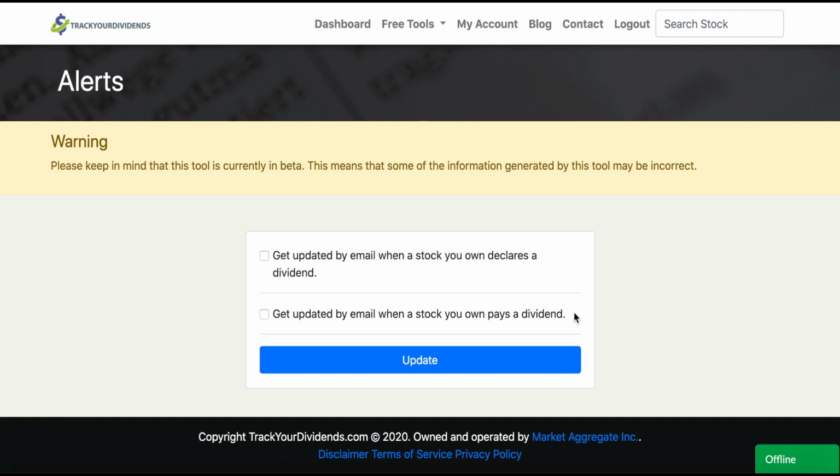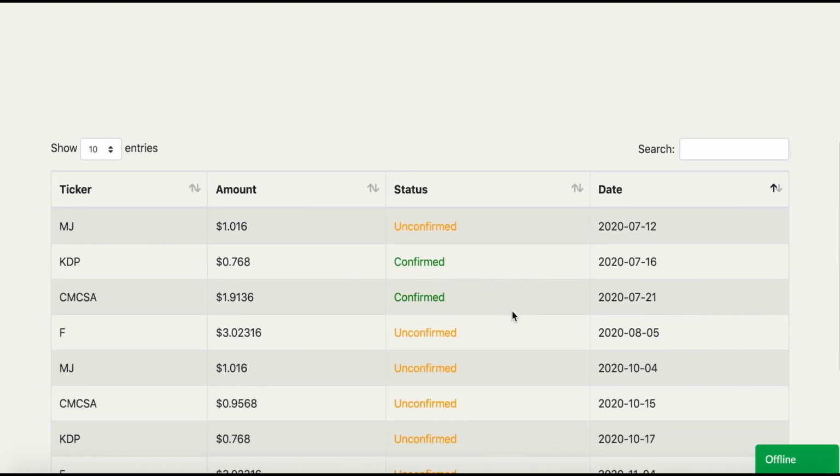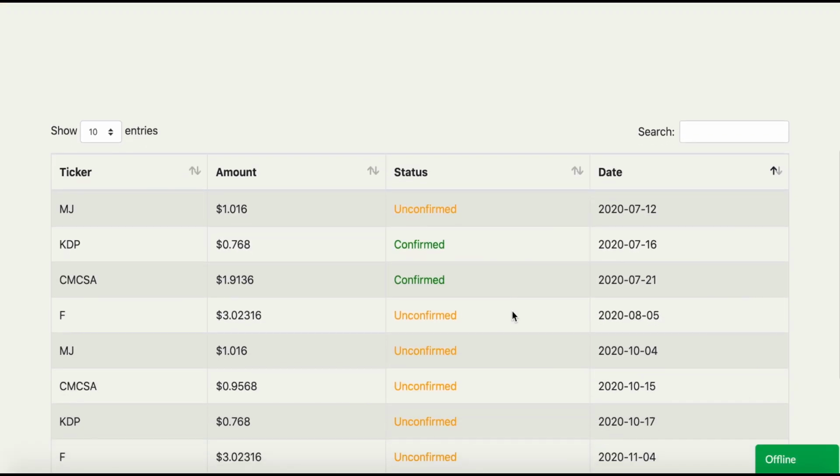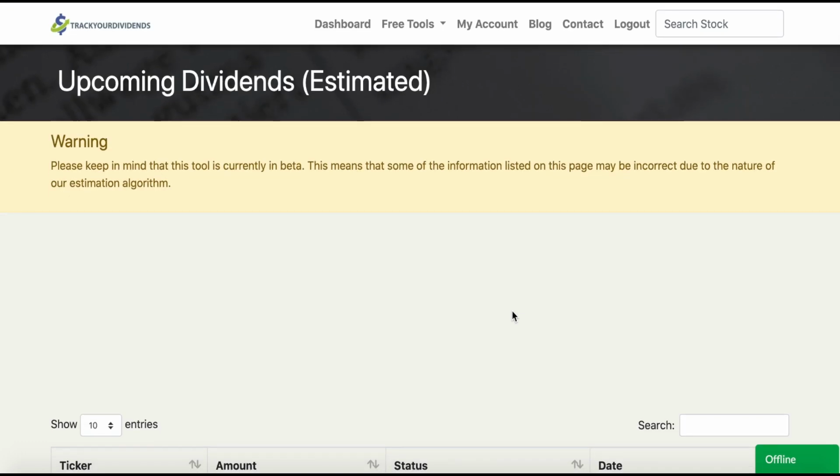So that's a really cool feature that I like. And the next one will be the upcoming dividends, which pretty much gives you the confirmed and unconfirmed dividends of your individual holdings that are paying you out. And then the main feature that I like the most will be you have the search stock here. So you can search any stock that you want to look at and it will give you the dividend history and a lot of other information on the stock.